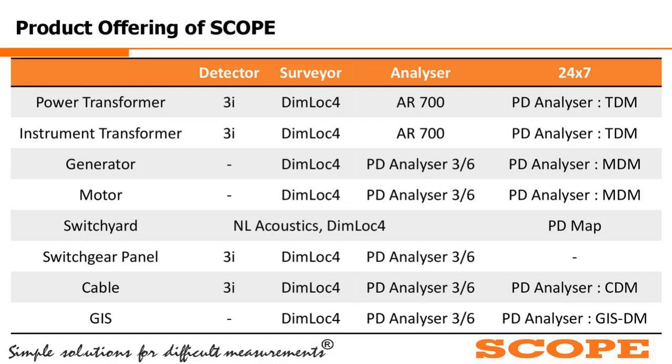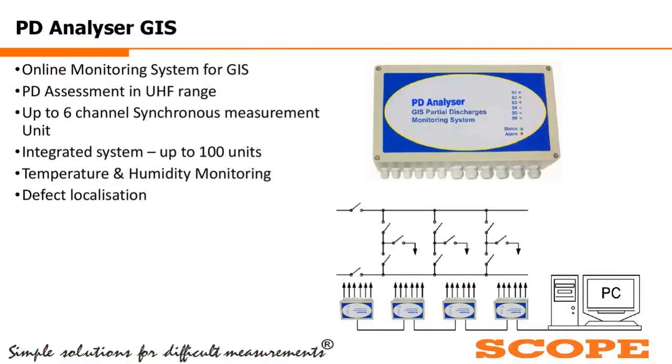Then comes your 24/7 monitoring solution. For transformer monitoring and equipment monitoring, we again have a complete range of products, as you can see over here. The basic focus of showing this table was to exhibit to you that we have a complete range of solutions for your different needs.